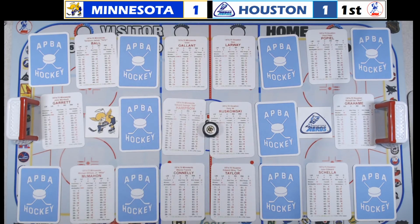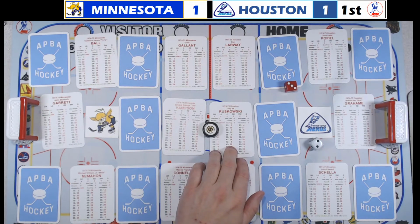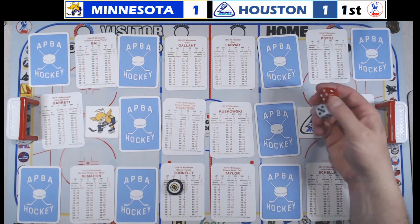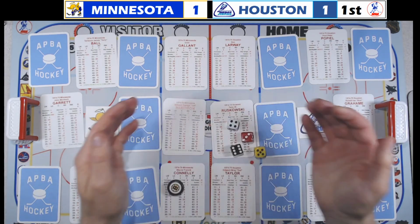So face off at center. 6 minutes gone, 1-1. Taylor on the goal for Houston. So we got a 5. And that's going to go to the right wing over here, Conley. Conley with it now for Minnesota. Conley, 51. That's going to be a shot on goal. Conley, shot range of 24. He shoots this one on Graham.